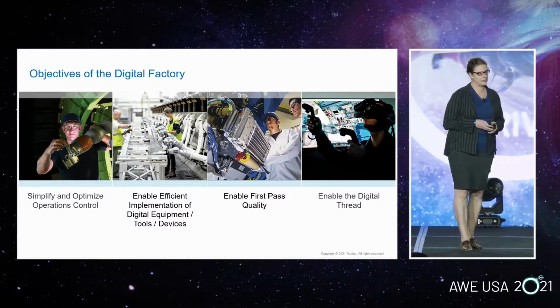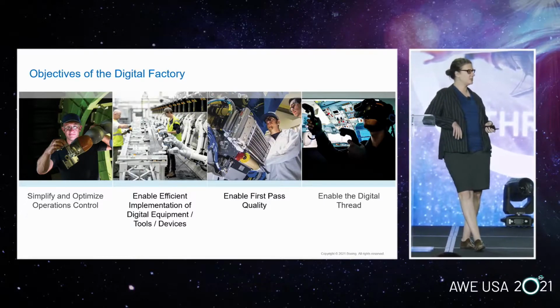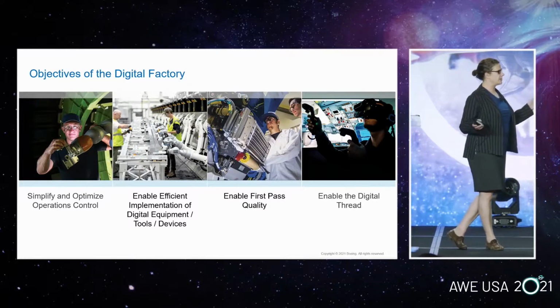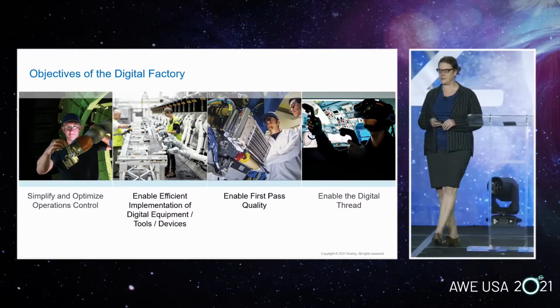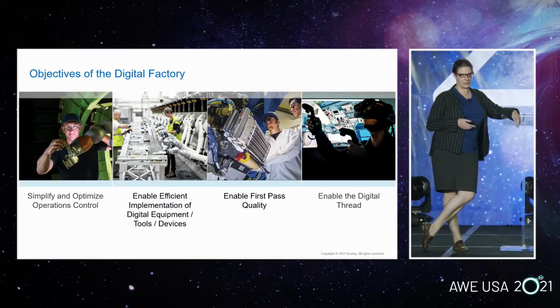We want to enable efficient implementation of digital equipment, tools, and devices, so create an infrastructure and architecture that allows us to innovate with various different devices and allows the company and the engineers within it to, in parallel, be inventing new ways to do work. So we want to be able to make that easy for people to do.